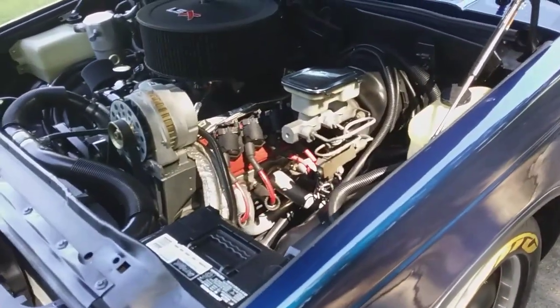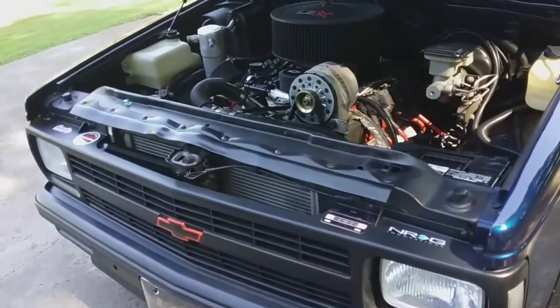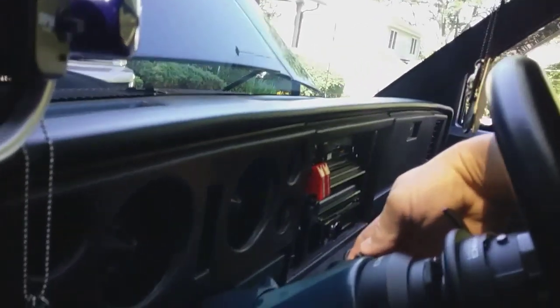Oh boy. I have a lot of viewers that have some S10s. Would you care if I started it? You don't care? It'll just fire right up. Okay, let's see what happens, folks.